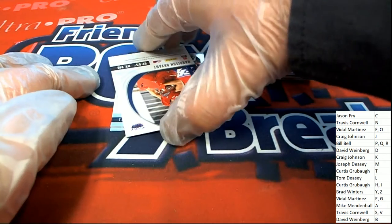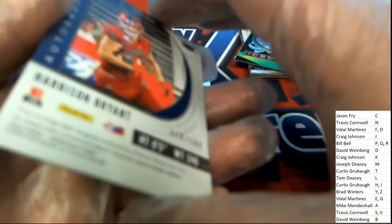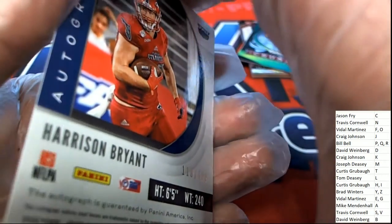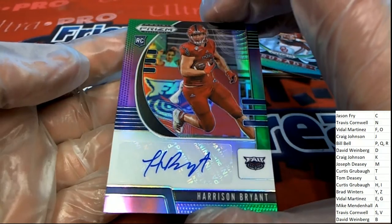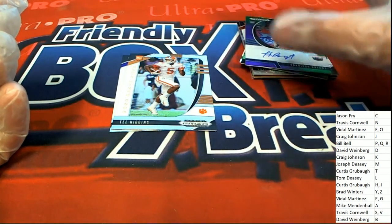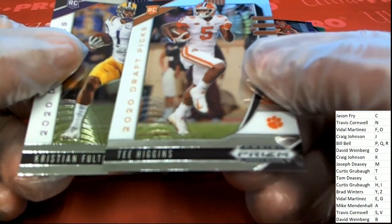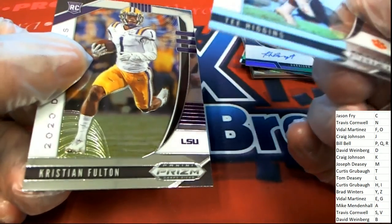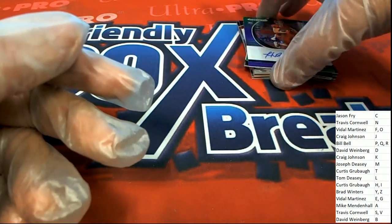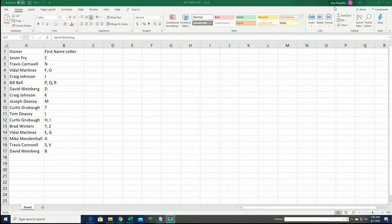And what do we have here? What do we have here? Letter H. Congratulations, Curtis. Harrison Bryant auto. So nice one for you, sir. Congratulations with that one. And it is Higgins and Fulton. So that's good stuff, man. Congratulations. And some of you coming away really nicely in the first name letter rip.